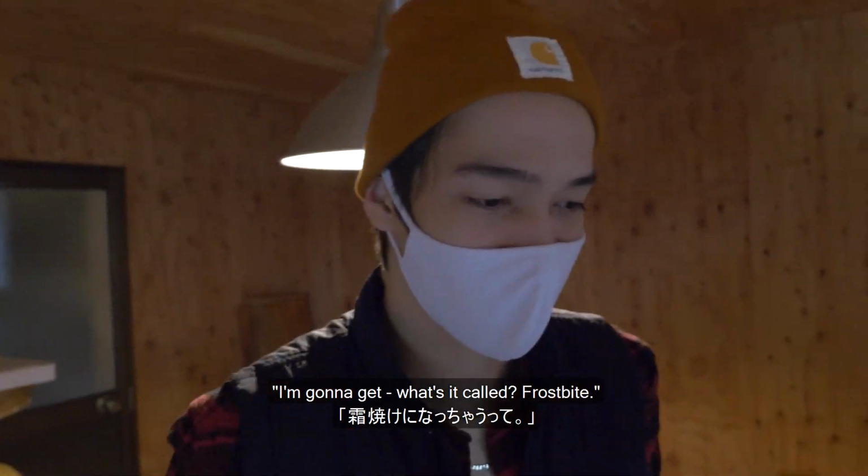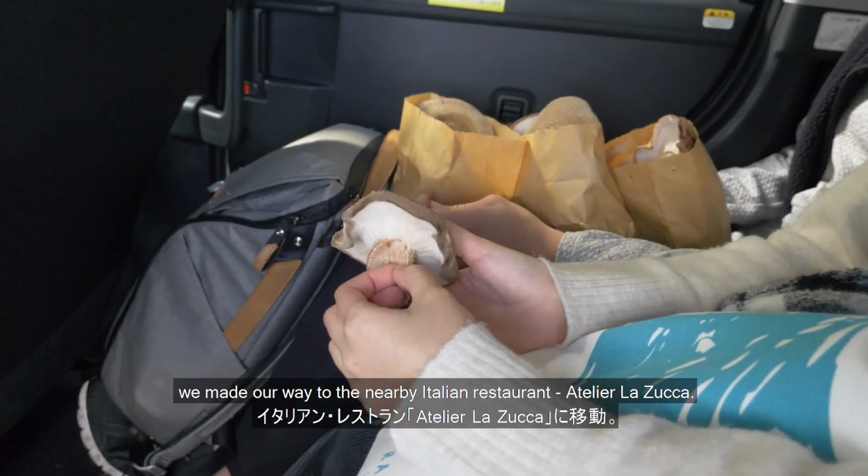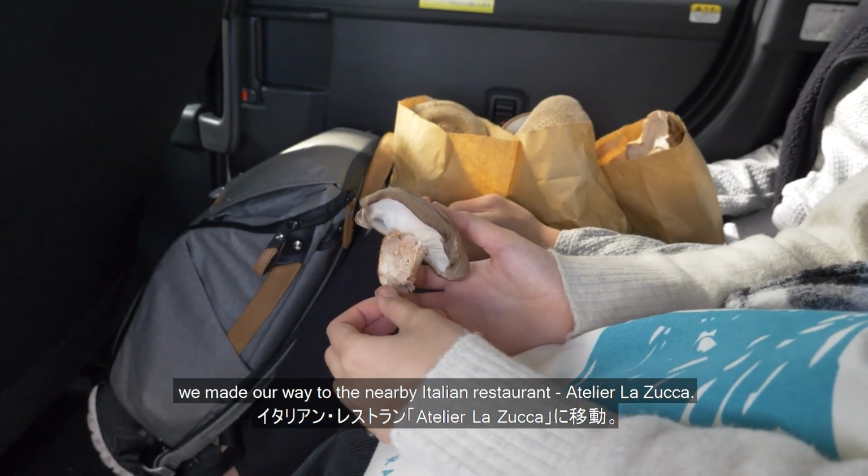I'm gonna get, what's it called? Frostbite. With cold hands and empty stomachs, we made our way to the nearby Italian restaurant, Atelier La Zucca.